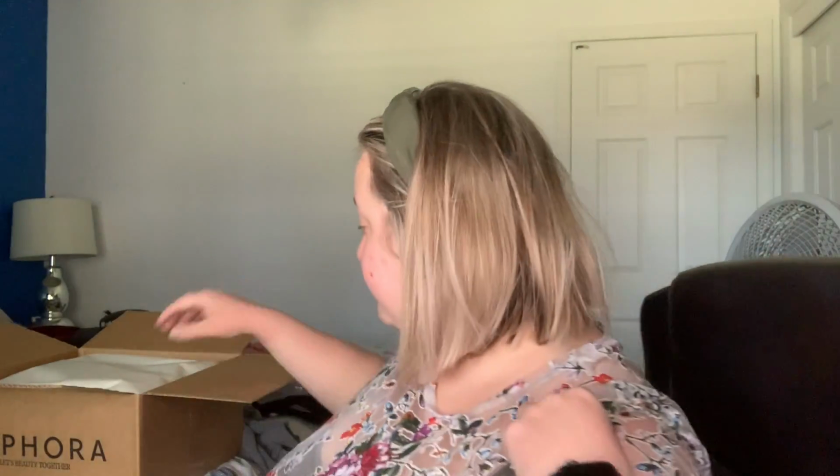This headband, I'm kind of obsessed with it. I got it when I was in Pennsylvania at Primark, and I super love it. It did look really cute with longer hair, but it's not bad with short hair, and it's going to work out for getting my makeup on.